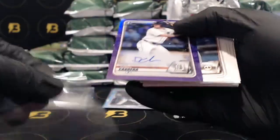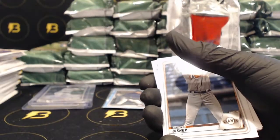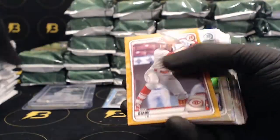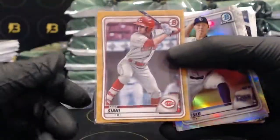And we got Cabrera out of 250. Nice one for the Tigers. Purple refractor autograph. It was a... Who was it? It was for the Brewers. Ashby. Wasn't a prospect, or a first Bowman. Siani out of 50 for the Reds. Bisco.